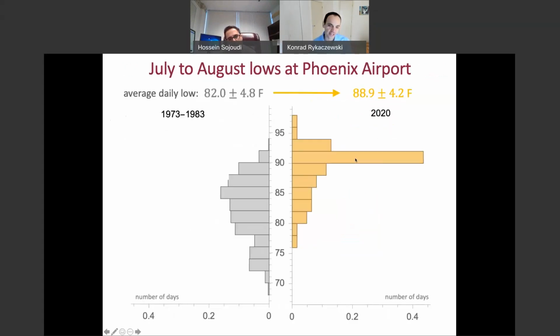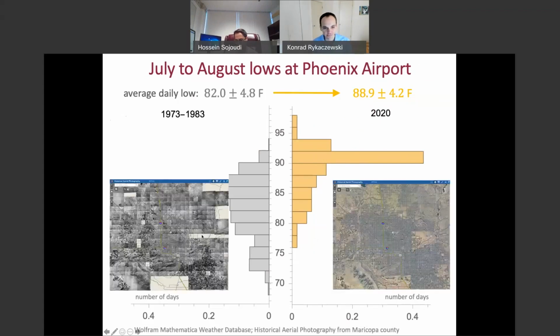In addition, if you look at last year, which was extreme, right? The average went up to 89 degrees. And I mean, the histogram tells the story, right? There was a period of about a month where it did not cool down at all below 90 degrees. It was miserable.